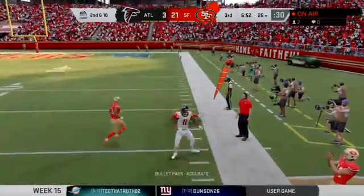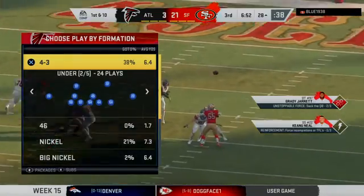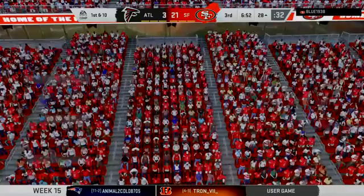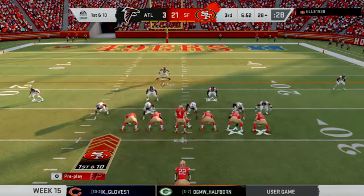Looking for Jones, and it's intercepted. Picked up by the USC man, Adoree Jackson. And his guys are going to get the football at the 28-yard line. The Niners take over, first and 10 at the 28-yard line. Right here, right here.